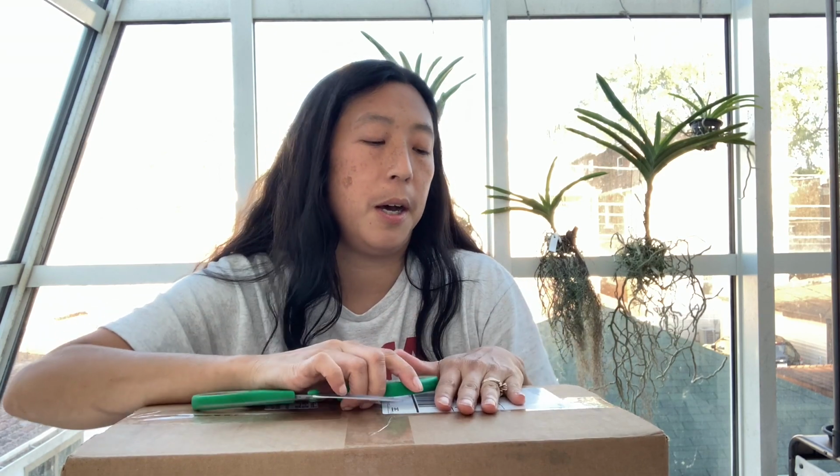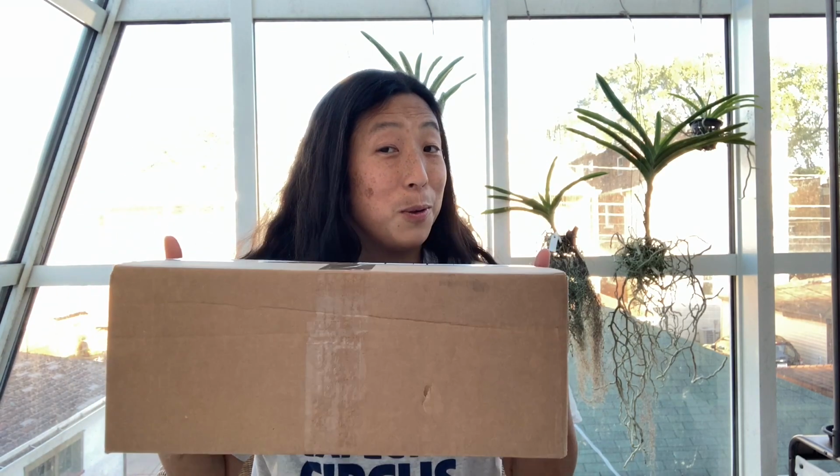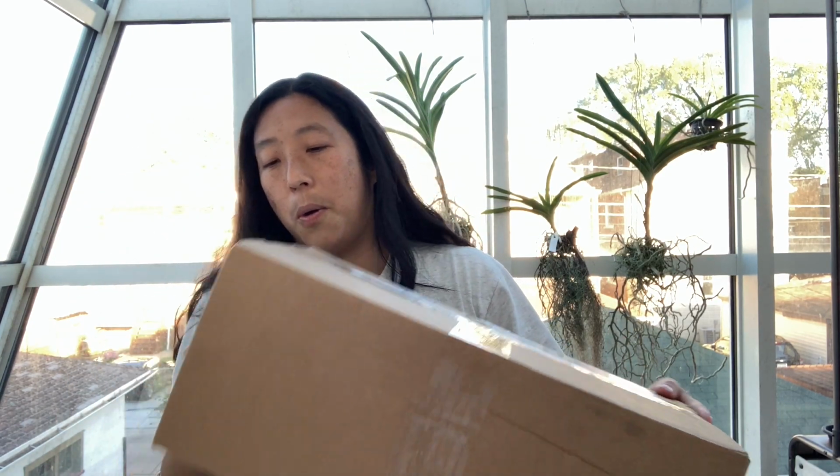So I have here my replacement box for the crushed order that I got 2 weeks ago. I asked Kelly just to send me replacements for the mini bow because the new growths on that were strangely wobbly, so they weren't actually attached, they were broken under the sheets. They were just still with the plant. But this box is really large to be holding just 2 mini bows.